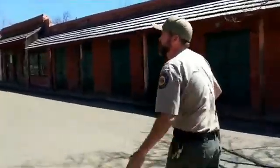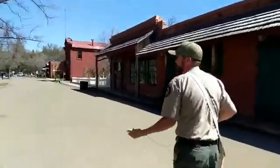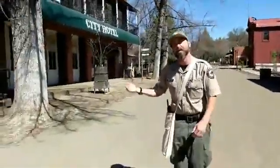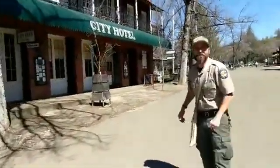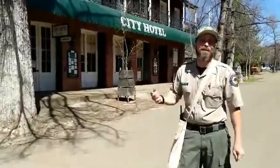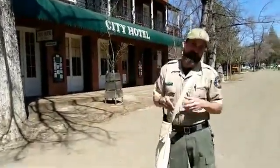As we keep on walking, we're going to show you this City Hotel. The City Hotel was built in the early times of life. Obviously, you're going to need a place to stay when you come to Columbia. We had hotels, you had boarding houses. This one's an interesting one. It has lots of interesting history. And the more you look online, the more you discover us, you'll find out that we do have what we like to call spirits around here.